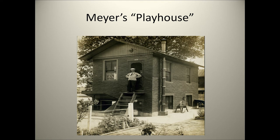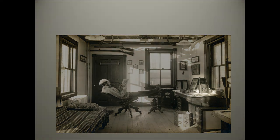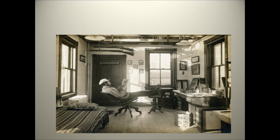Two stories, nice brick building, and there he is standing very proud, relaxing in his room. He had his own personal safe, had his guns there. But this is one of the cameras that we think that he used. So once again, not a lightweight camera.